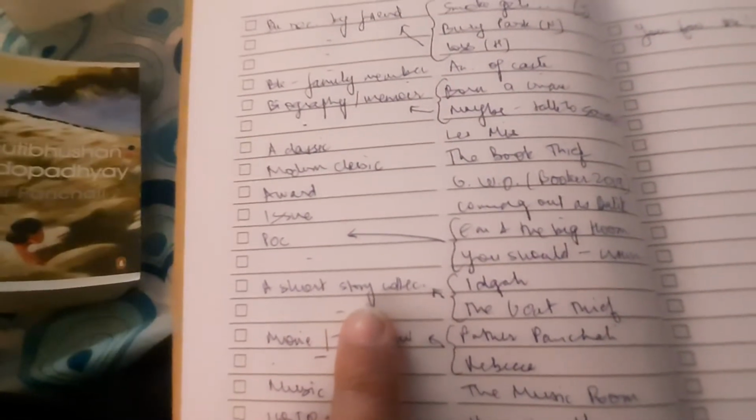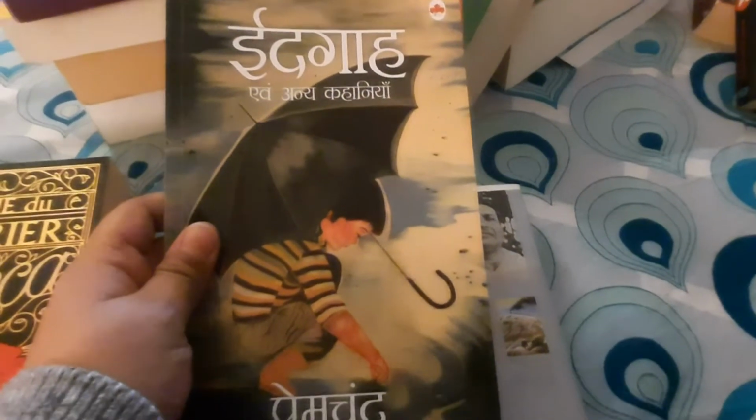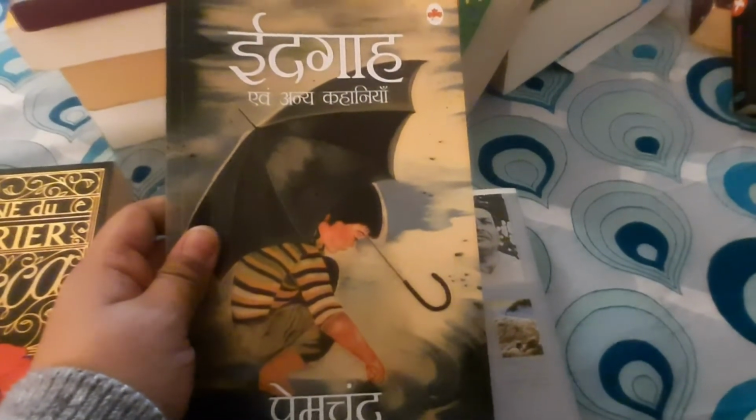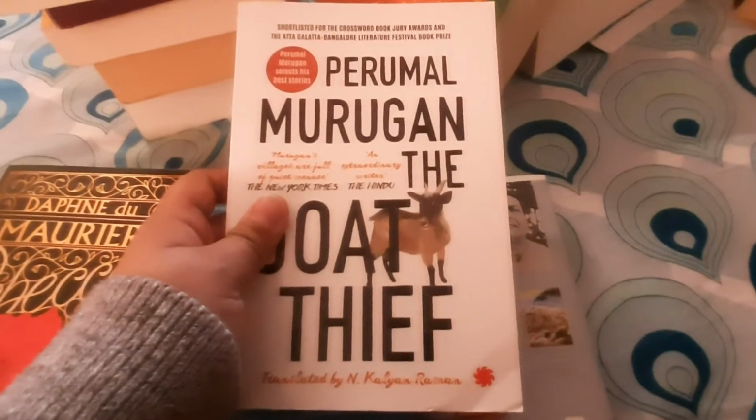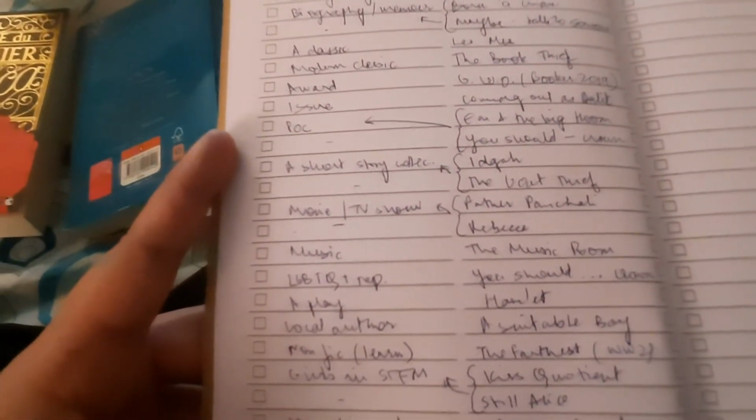Then short story collection. So I have two short story collections. I have Eidgah Evam Anya Kahaniyan by Munshi Premchand, which is a Hindi short story collection. And then I have The Goat Thief by Perumal Murugan. That's also translated. Then I have something that has been made into a movie or a TV show.